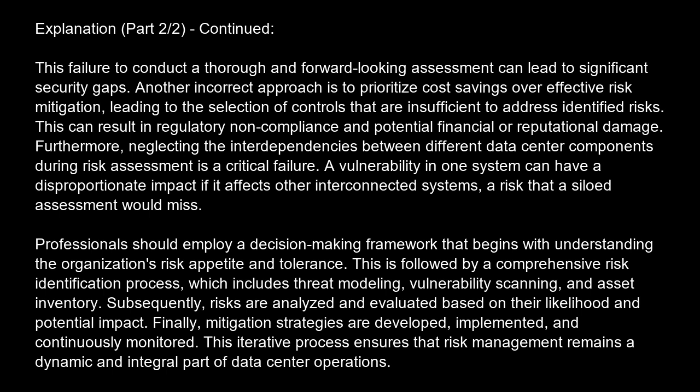siloed assessment would miss. Professionals should employ a decision-making framework that begins with understanding the organization's risk appetite and tolerance. This is followed by a comprehensive risk identification process, which includes threat modeling, vulnerability scanning, and asset inventory. Subsequently, risks are analyzed and evaluated based on their likelihood and potential impact. Finally, mitigation strategies are developed, implemented, and continuously monitored. This iterative process ensures that risk management remains a dynamic and integral part of data center operations.